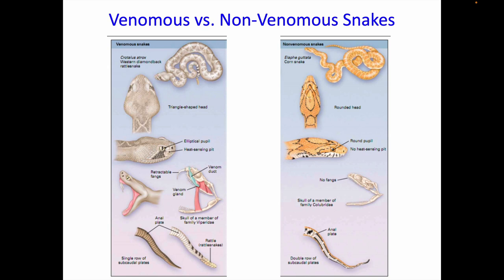If we look over to the left, we see some of the features seen in venomous snakes. They tend to have this kind of triangular, blocky-shaped head. They will have this so-called elliptical pupil, which is really a lens-shaped pupil, as well as this additional organ, the heat-sensing pit, between their eye and their nostril. And if you were able to get close enough to one and turn it over and take a look at its subcaudal plates, you'll see that there's only a single row. And this would distinguish them from a lot of non-venomous snakes that have a more rounded, actually a lip-shaped head. They'll have a round pupil, and they will have a double row of subcaudal plates.